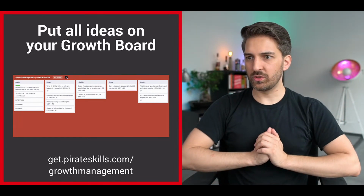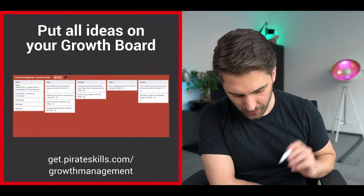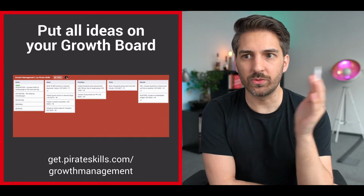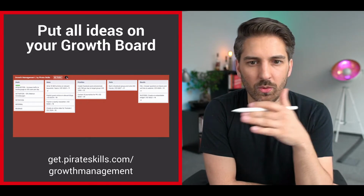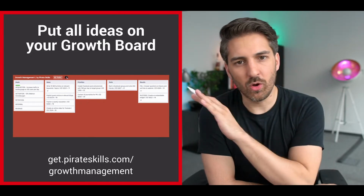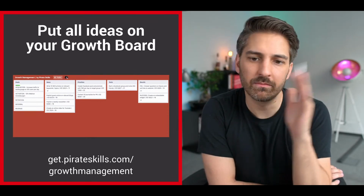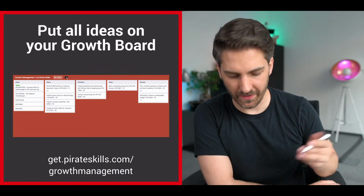What I like to do is, let me show you. By the way, you can download this at getpirateskills.com/growth management. This is just a Trello board. You can just take a screenshot, or you can copy the whole Trello board into your own account. If you like that, if you work in Asana, keep using Asana and just create a board there.